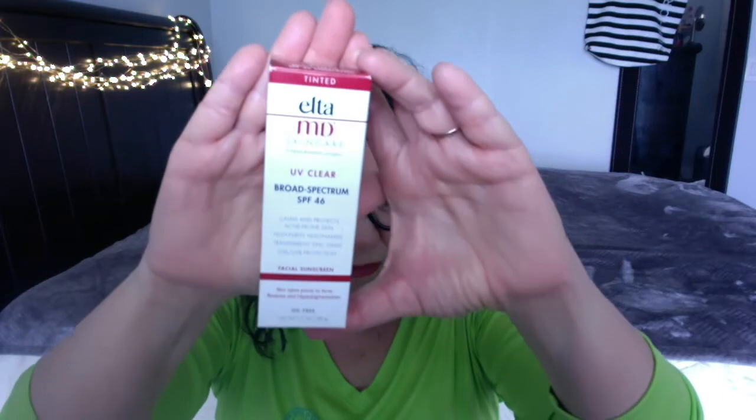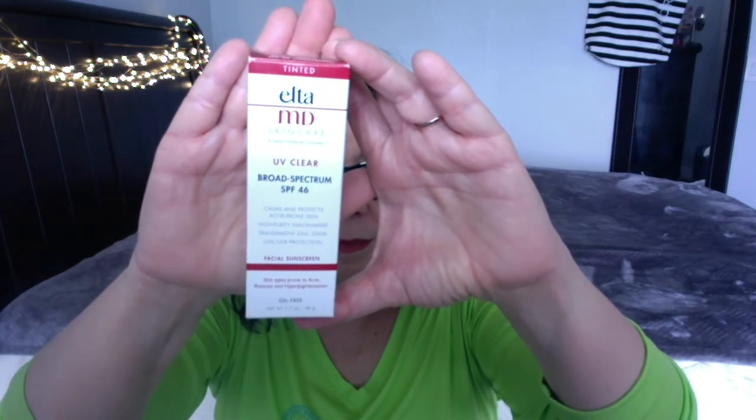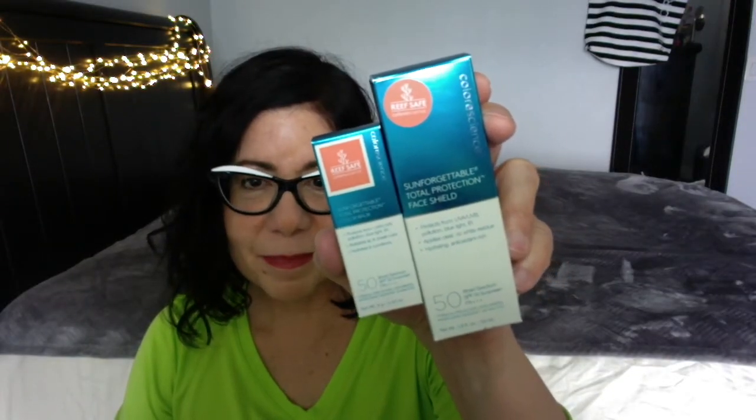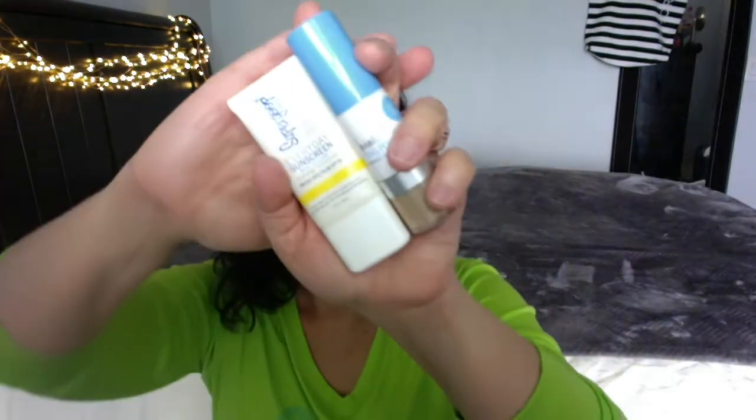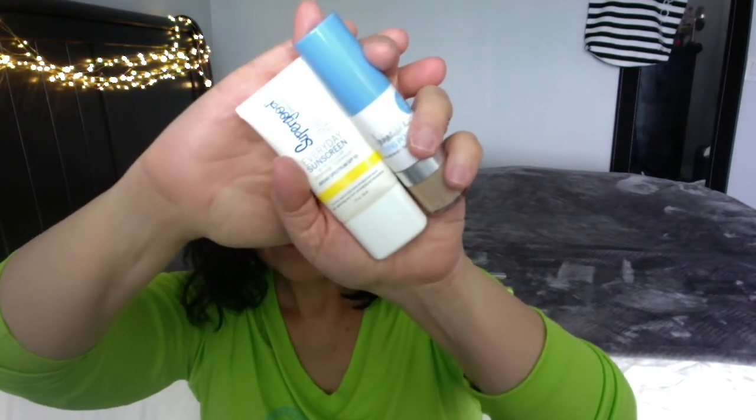Another thing is you should know that there are 2 types of sunscreens. There's physical, mineral, and chemical sunscreens. Physical and mineral are the same, and then chemical. And they both work differently. Physical or mineral sunscreens reflect UV rays from your skin, while chemical ones absorb UV rays so that your skin does not. So the advantage of the mineral sunscreen is that their active ingredients, zinc oxide and titanium dioxide, haven't been shown to absorb into the blood.